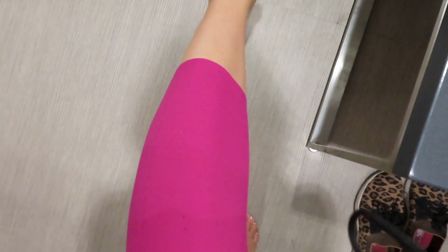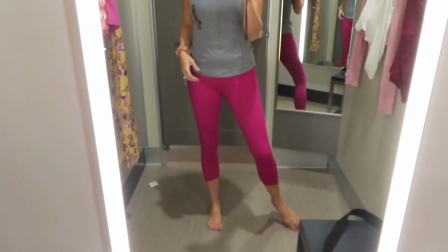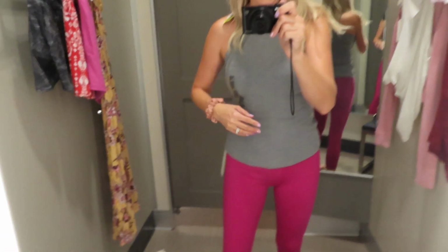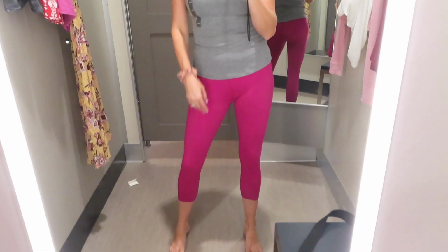I was just really impressed by these. And then as far as the top, it's just a little ribbed tank. I thought that this one was so comfortable, and this one was only $14, which is not horrible. I figure anything under 20, but this came in a variety of colors as well, and I thought it was just really, really comfortable.